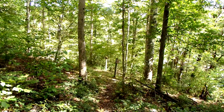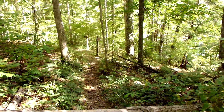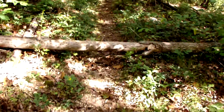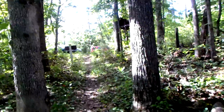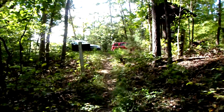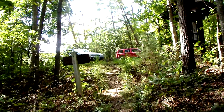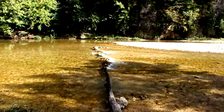Alright, so there's the split. One goes to Sutton Bluff, one goes to the trail, and one comes to the trailhead. I saved this guy for last because I figured since I was this close to the trailhead, I didn't want to have to cut it right away. There's a vehicle here, so somebody's out and about.